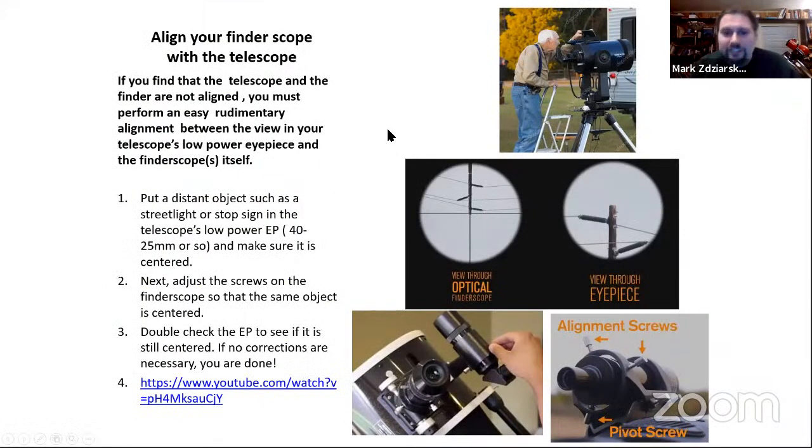So one of the other things you want to do is make sure you align your finder scope when you first set up your telescope. Now you go out in the daytime, you take your Telrad and your finder, you set up the telescope, and you find a distant object. It could be a telephone pole, a stop sign, a chimney from some house very far down the street. 100 yards or so is probably a good indication, or thereabouts.